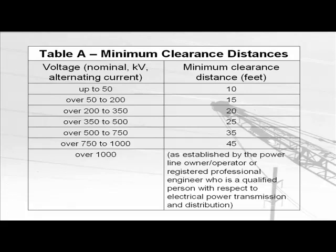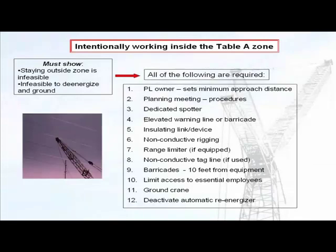If we are working inside the Table A zone, we must show that staying outside the zone is infeasible. It's infeasible to de-energize and ground. And if that is the case, we have to have all the following requirements. The power line owner sets the minimum approach distance. We have a planning meeting with everyone involved on the job site.